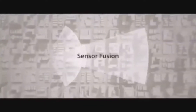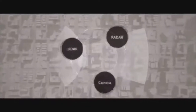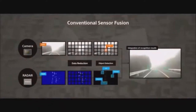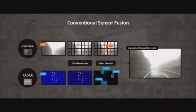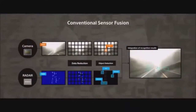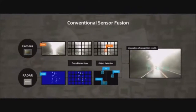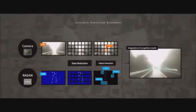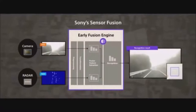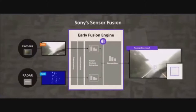Sensor fusion delivers greater capabilities by merging sensors of varied attributes. However, conventional sensor fusion has faced problems with accuracy. Initial detection was conducted separately by each sensor, and the reduction of data caused inaccurate object detection. Furthermore, if the detection results from each sensor were inconsistent, the system could not properly recognize the object, even when the results were integrated. Sony's sensor fusion uses raw data to extract and integrate the optimal amount of object features. This significantly improves recognition accuracy, even in challenging conditions, such as rain, fog, and backlight.